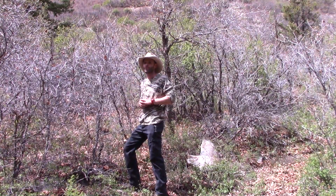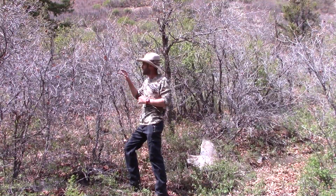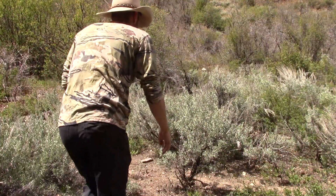It's actually really cool to see that in the field, see those little bears up there playing. But anyways, that's Gamble's oak, and I hope.